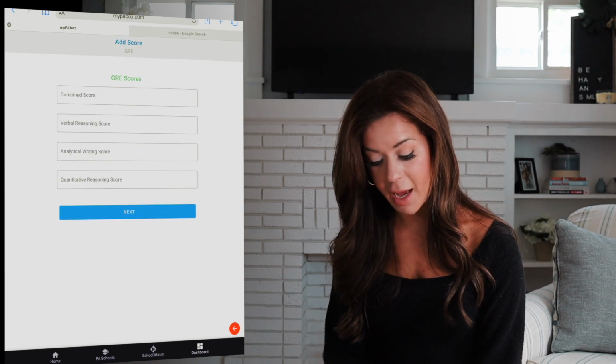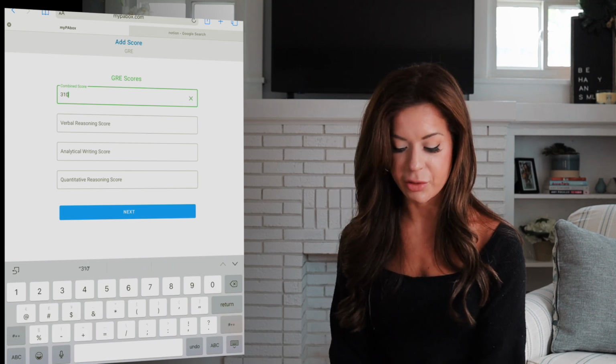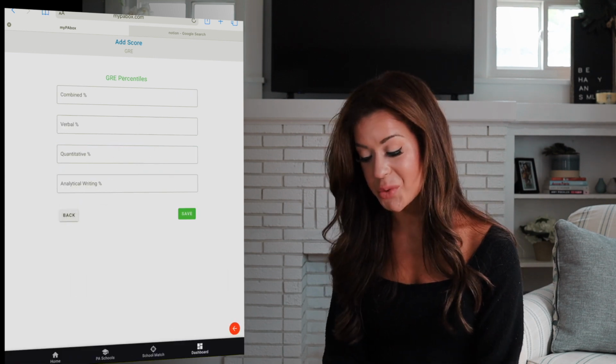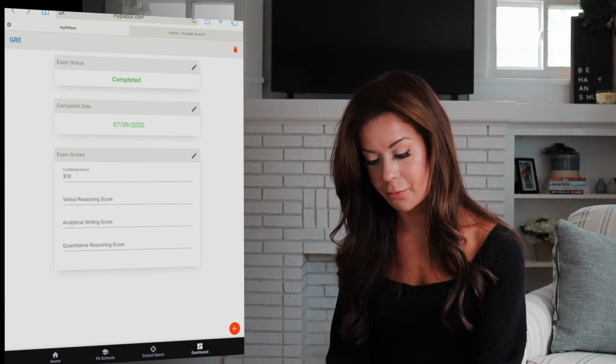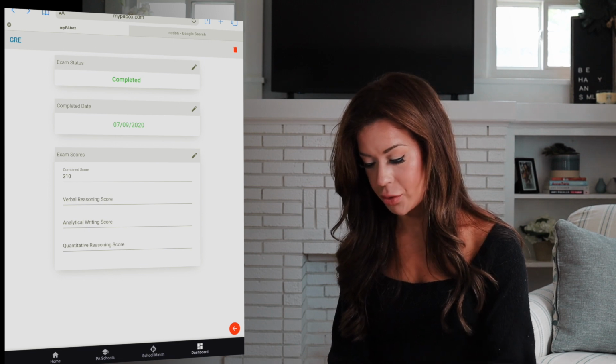So you can add the combined score. Say my combined score was like a 310, and then you can go and enter the specifics of what you got on each individual portion. So it gets really specific. You can break it down into the verbal score, the analytical, and the quantitative, and then also the percentiles with which you fell into each category. So that's the My Exams portion.